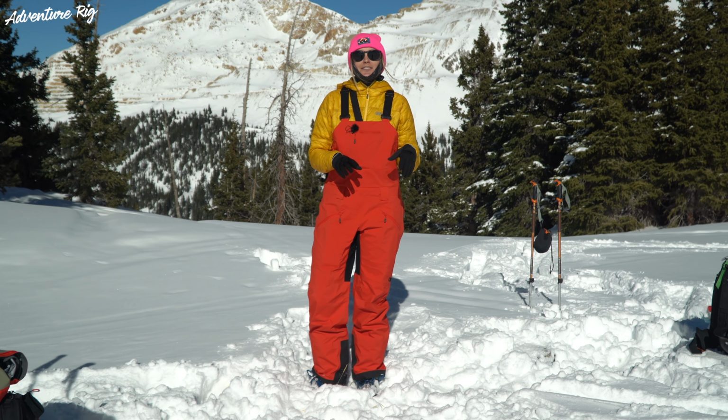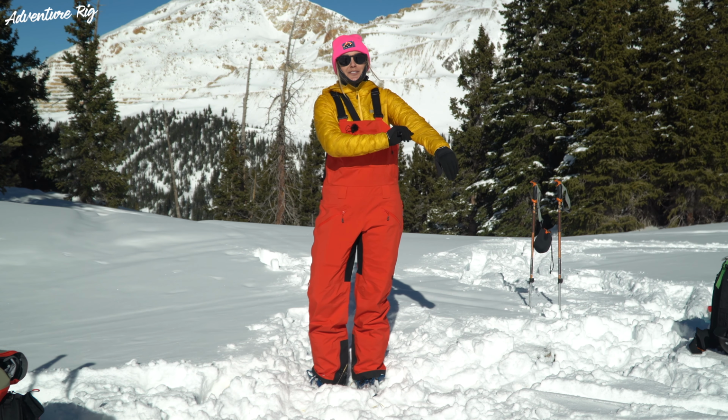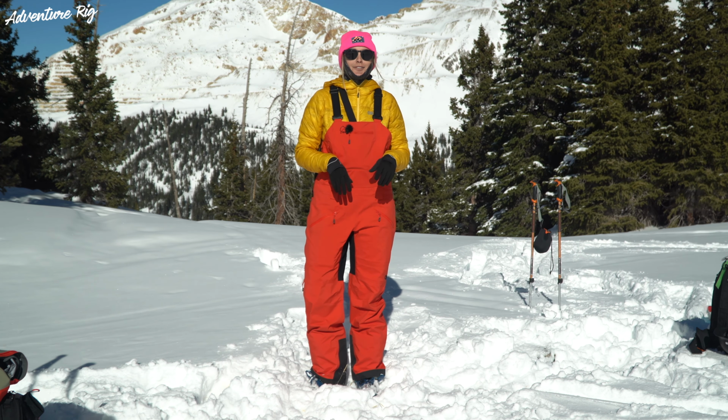All right, before I touch on the bibs, I'm gonna plug this jacket really quick. This is the Super Strand LT hoodie by Outdoor Research. This is such an awesome layer. I've also reviewed it, so be sure to check out that review.